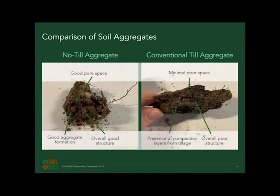This slide is just a comparison of some different soil aggregates between a no-till system and a conventional till system. On the left-hand side, you have a no-till aggregate. As you can see, there is some really good pore space within this aggregate, and you just have overall good aggregate formation and really good structure. You can see there were some living roots in this aggregate as well. And even the soil that's falling off down here is still small aggregates, not just flaking off in dust-like particles. So this no-till aggregate has really good overall structure.